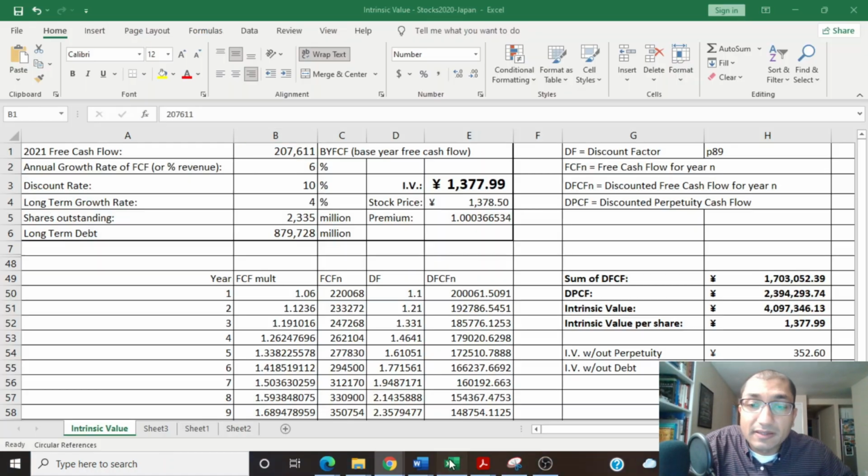Now let's look at Panasonic's discounted free cash flow, DCF, analysis. Over here, I pasted the company's 2021 free cash flow number that I got from Morningstar, which was 207,611 million yen. I'm assuming the annual growth rate of free cash flow to be 6%. What this means is I expect the company's free cash flow to grow at 6% every year for the next 10 years. I'm using a discount rate of 10%. What this means is I want this investment to give me a 10% return.